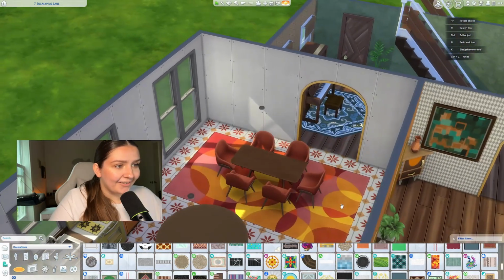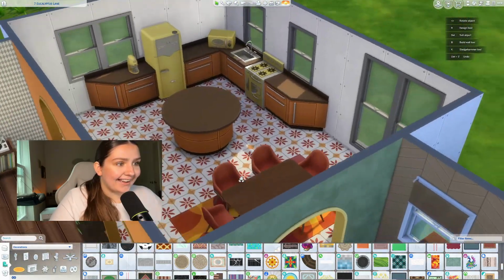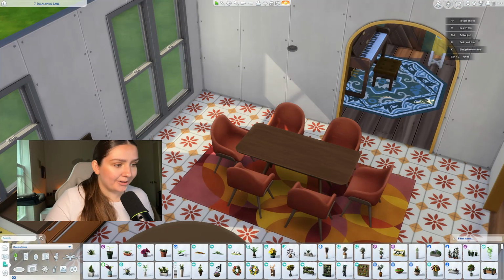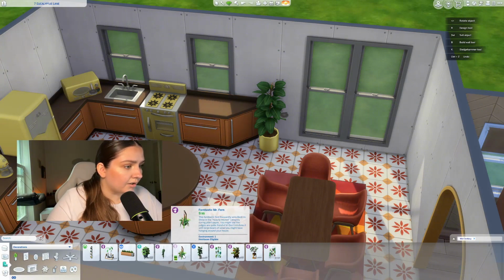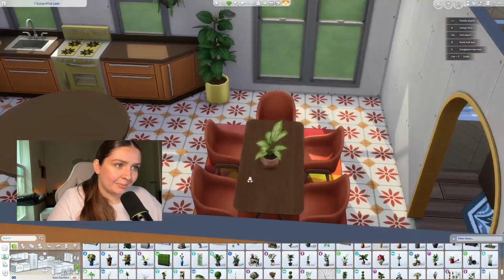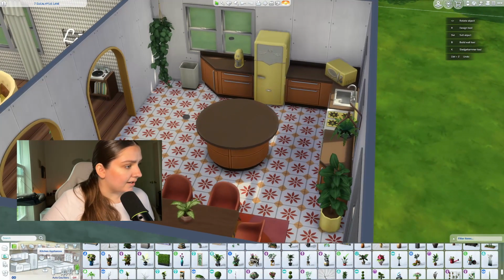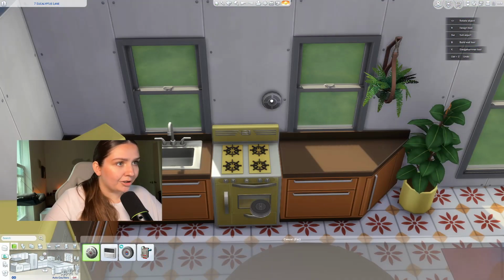Oh, wait. This is from the bowling pack. Wait, that's beautiful. Oh my gosh. Another found rug. Who would have thought? Just going to add a plant or two in here. Try to make sure we put our trash can in here. And then we can do this little plant on the table here. Perfect. Now for the worst part, choosing a wallpaper. Also, let's get a fire alarm in here.